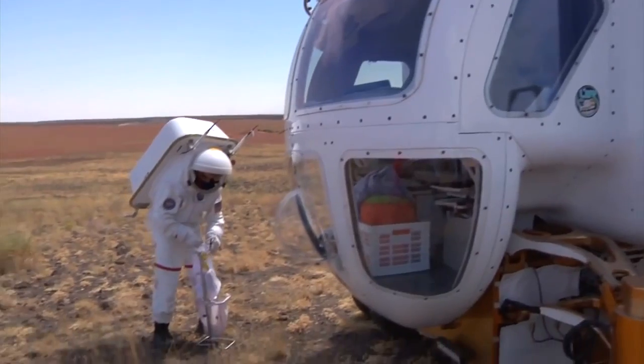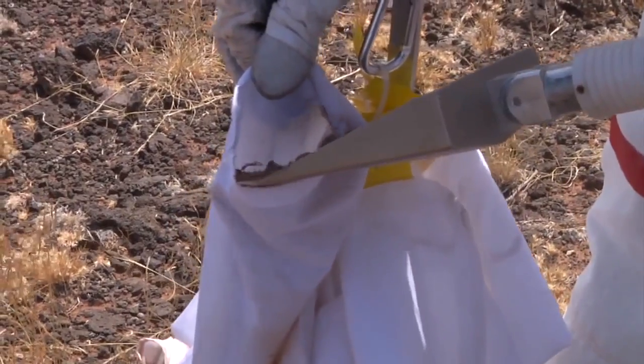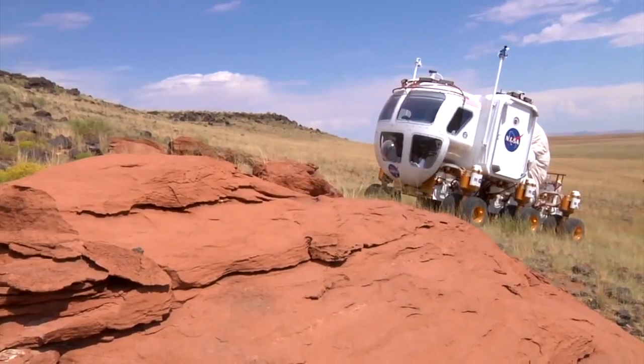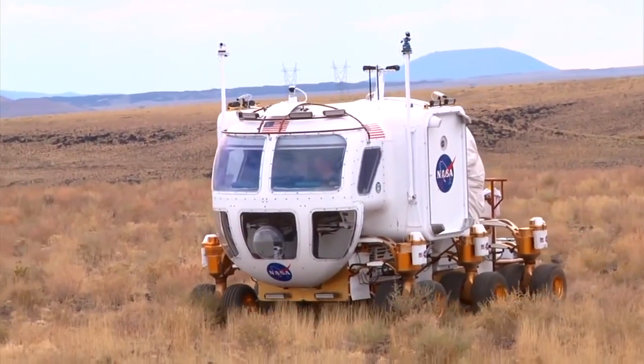You get a lot of insight as to what a mission might actually be like. So for a scientist like me, I come in there and I provide my input as a field geologist: how does a field geologist use all that equipment? But it's fun to talk with your astronaut crew member because you spend a lot of time with them in the rover during your week-long mission.